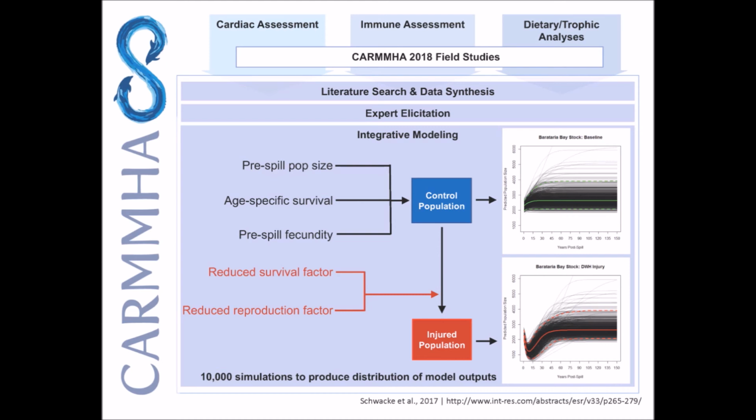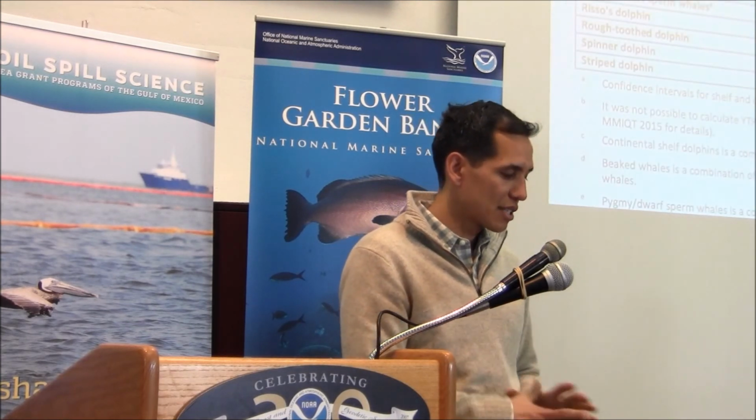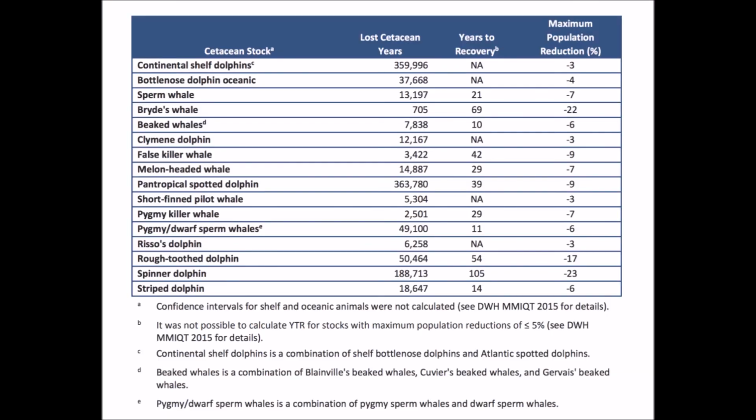But now with these additional parameters, this additional time to pull everything together, we think we can refine these things. And just to emphasize, we are not just interested in BSE stocks, Barataria Bay, and Mississippi Sound, but one of the things that we want to do with CARMA especially is start to get a better handle on what is going on with these oceanic stocks, these shelf stocks, and these coastal stocks. Thank you.